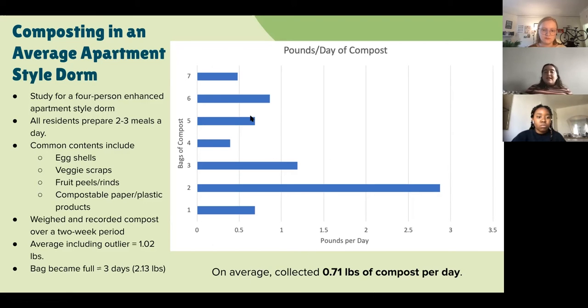So this is a really great example of, if you're wondering how much compost you would actually create, what this might look like for you if you're living with 4 people.